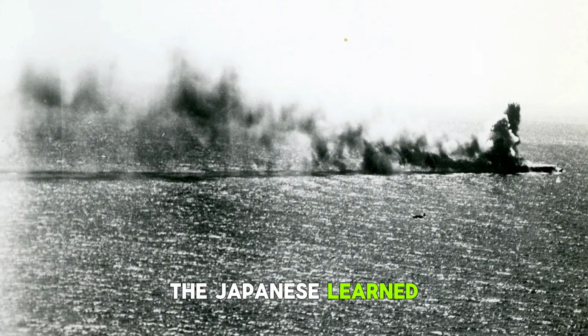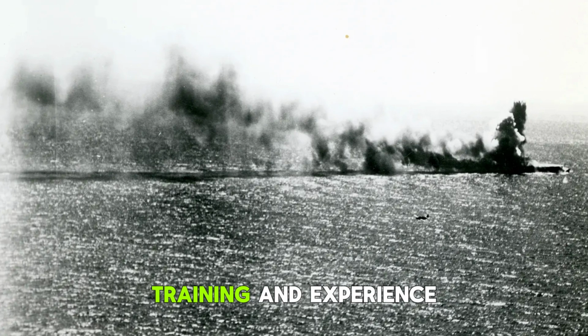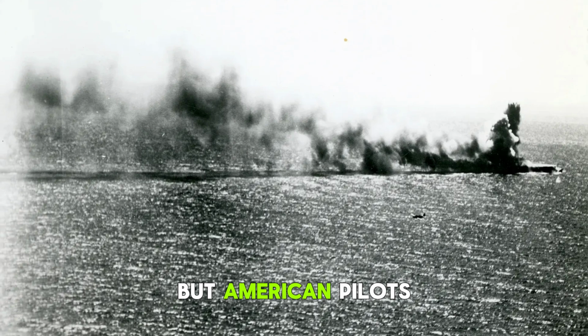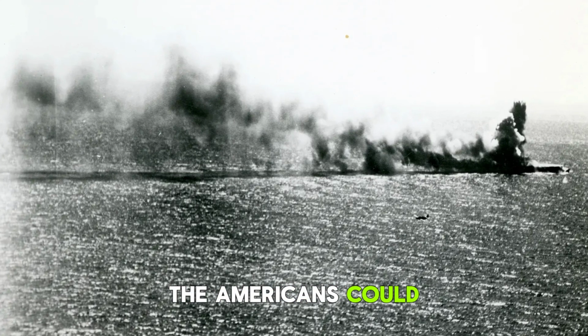The Japanese learned lessons too, though they were slower to adapt. Their pilots were still superior in training and experience, but American pilots were getting better fast. And the Japanese couldn't replace losses as quickly as the Americans could.